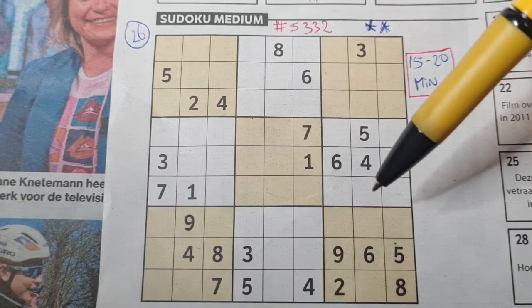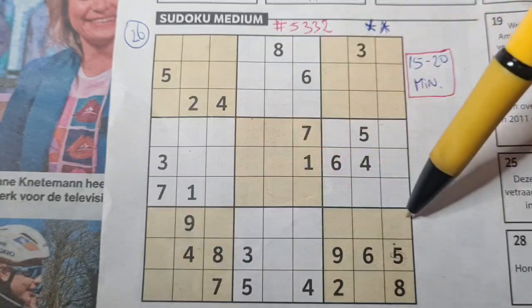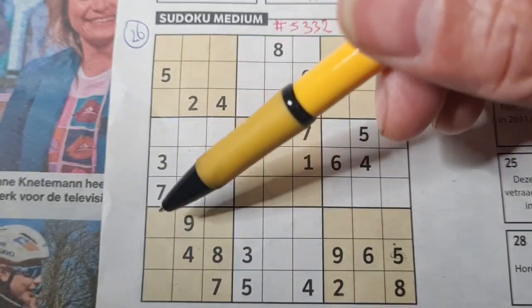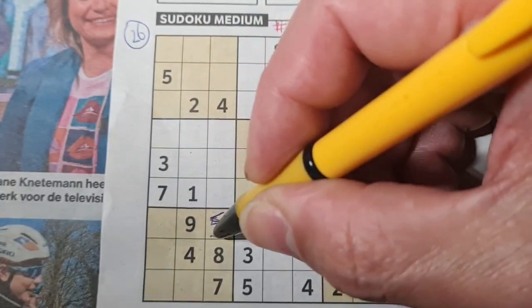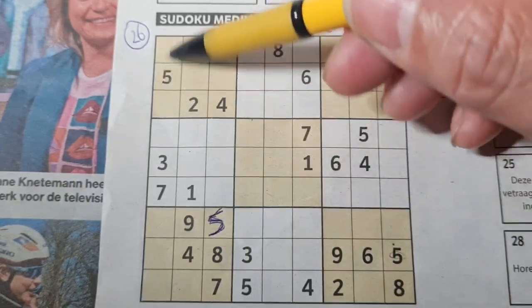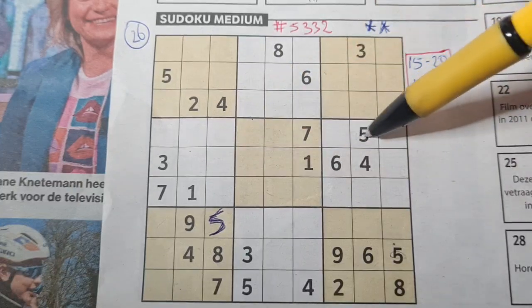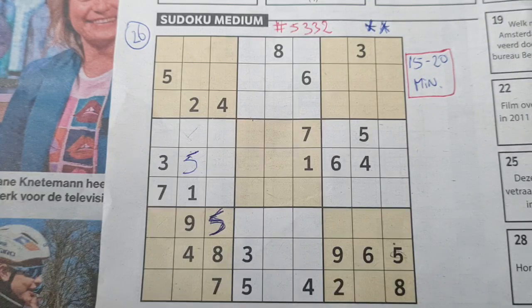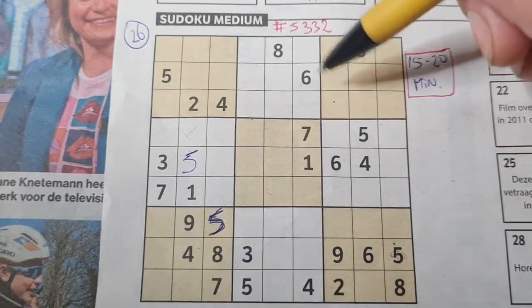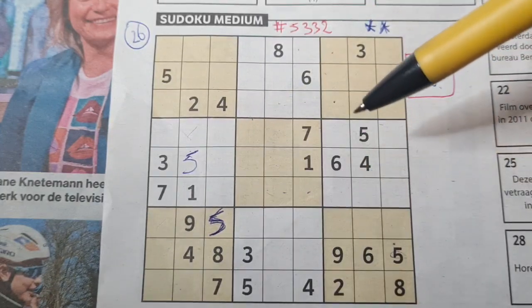Let me see. Which number can I pick? How about the 5 in this row, last row, the 5 in the row above. So in that row, the only two places left for the 5 should be here or there. You see a 5 in the first column, no 5 there, 5 should be there. 5 in the third column, 5 in the first column, so the column between, the only two places left for the 5 should be here or there. We see a 5 in this row, so no 5 there, 5 should be there. No, I cannot continue with the 5 now.